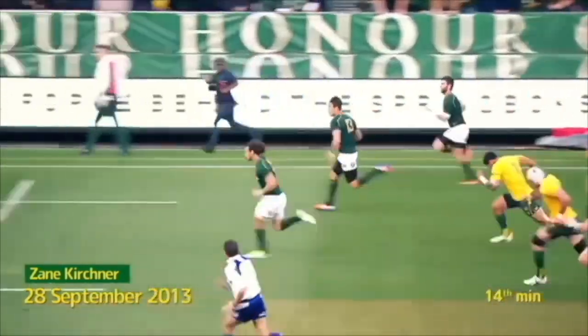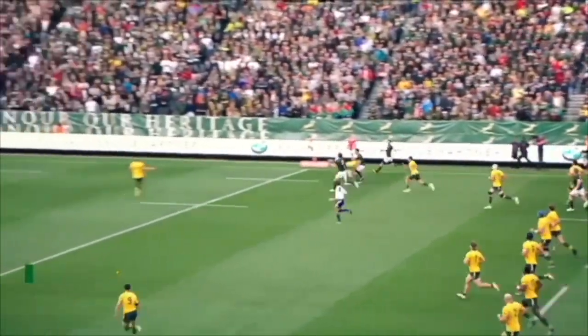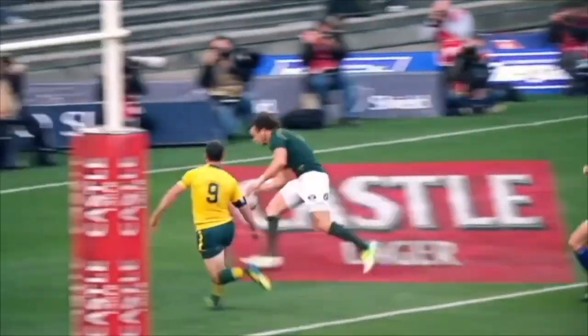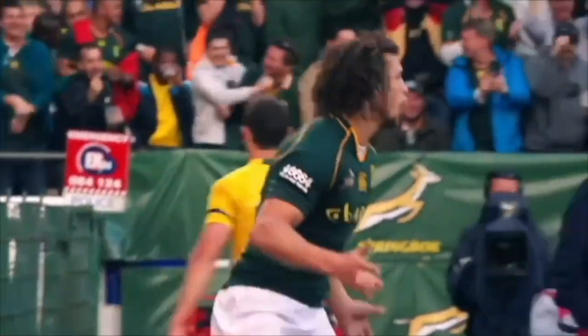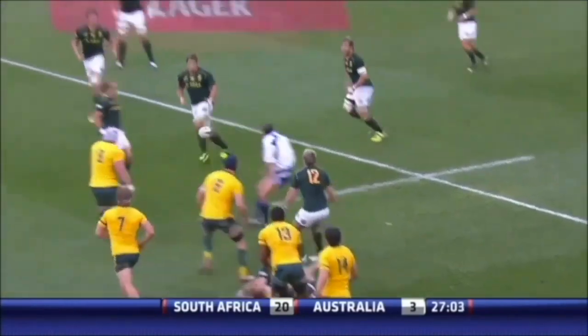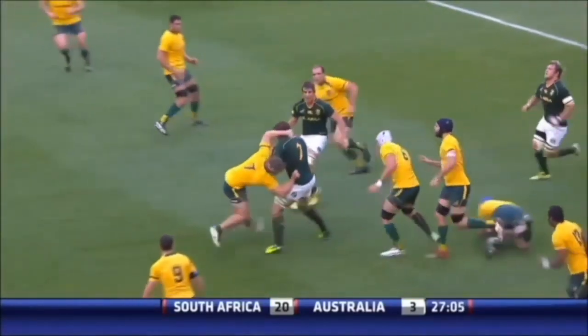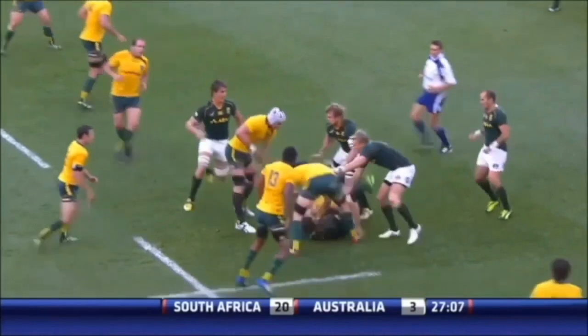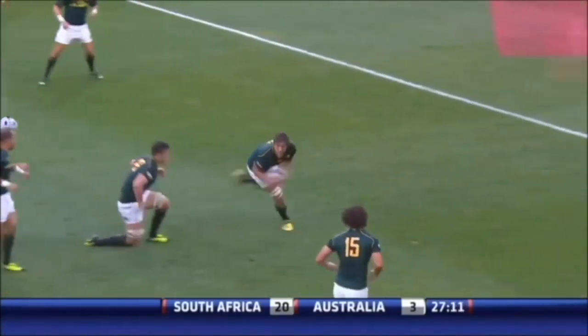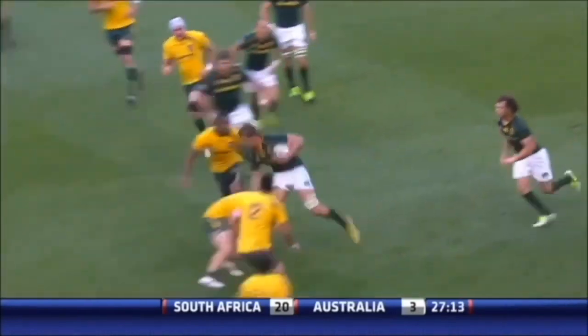Beautiful. Watch the pace for Zane Kershaw on the inside. Sets his man, Zane Kershaw. I would say that's the Springbok try of the season. Kurandrani with some force. De Villiers. Good ball for Alberts. Holding up for Hooper. Dupria.